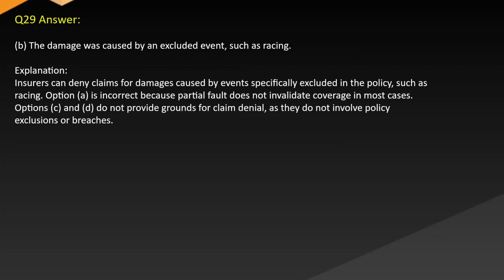Answer B. The damage was caused by an excluded event, such as racing. Explanation. Insurers can deny claims for damages caused by events specifically excluded in the policy, such as racing. Option A is incorrect because partial fault does not invalidate coverage in most cases. Options C and D do not provide grounds for claim denial, as they do not involve policy exclusions or breaches.